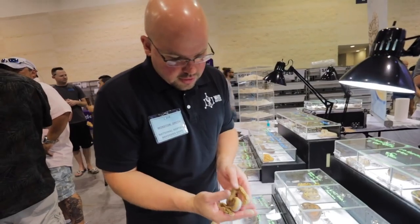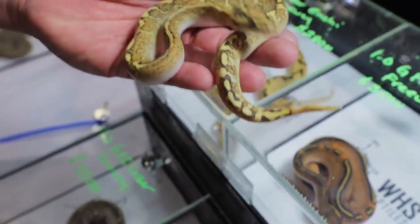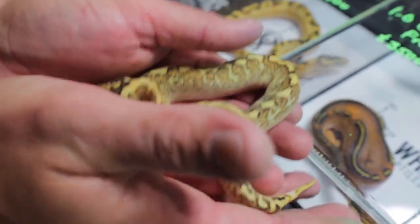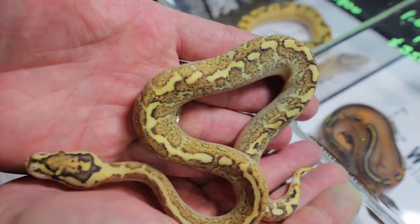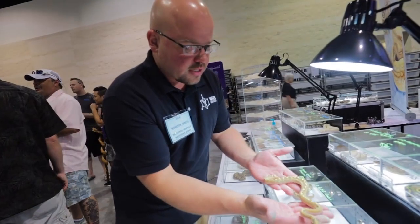So this is a Spider GHI Freeway as far as I can tell, and this was definitely my favorite thing that we hatched out of this clutch. It could possibly be an Inchy GHI Spider Freeway, but I don't know. We're just going to have to raise it and see.